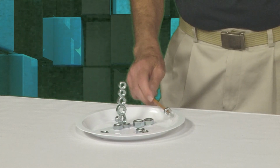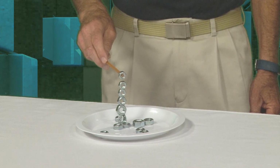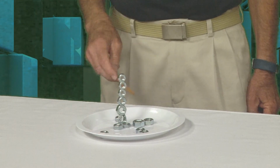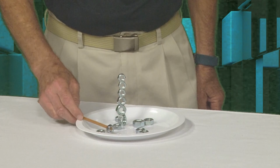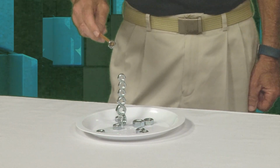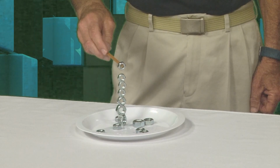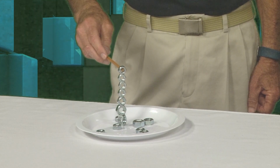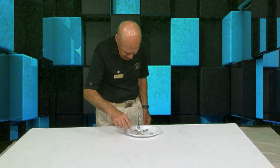Now I think the object is to hold this as close to the end as possible and set it down very gently. There's 6. Now, 7 in any language is going to be difficult. But let's see if we can do it. Siete, siete. Whoa. There's 7.